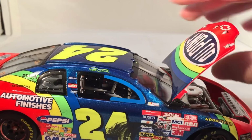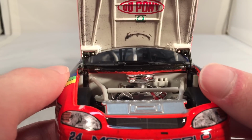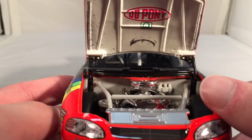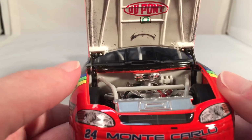Let's take a look under the hood. See that it says DuPont Quaker State. Even has some dirt and stuff under the hood. That's cool. Seems like race wins are always kind of half and half on that. Does it have marks under the hood? Does it not? Maybe sometimes there's stuff on the chassis. Maybe not. It depends if they actually pay attention to it or not.